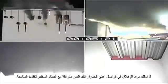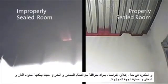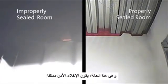The non-compliant top-of-wall joint seals are ineffective and allow massive amounts of hot smoke to move through the unprotected joints, quickly filling the space on the non-fire side of the wall with smoke and hot gases. Conversely, the tested, listed, code-compliant joint seals are able to contain the combustion and protect the adjacent space. In this situation, safe egress would be possible.